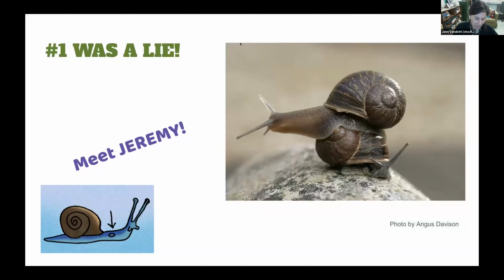So snails and slugs don't mate for life, and they're very opportunistic, and they breathe out of a pneumostome, which is an air hole. And so that's what's indicated right there in that little illustration. Yes, okay.